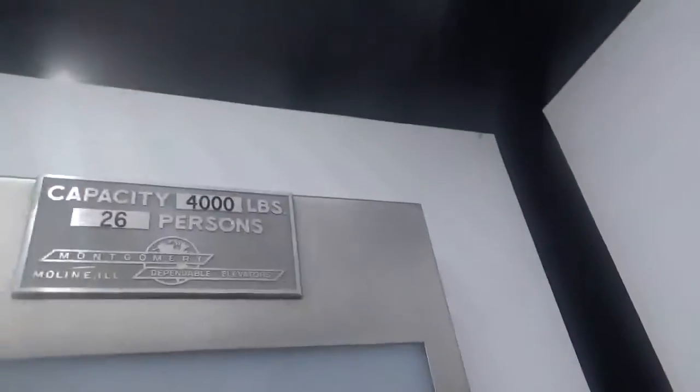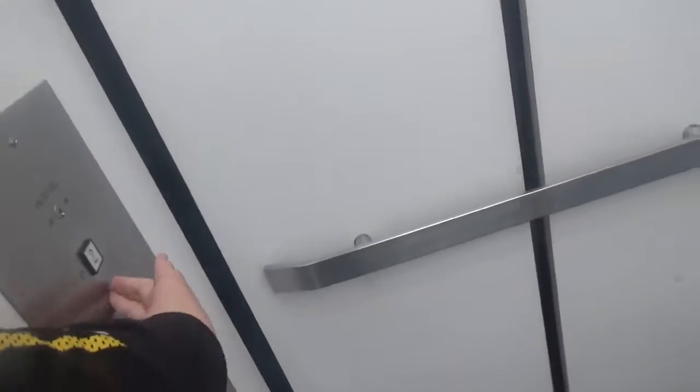Look at these buttons. Montgomery, 4,000 pound capacity or 26 people. Let's go look at the shaft. Don't close. Let's set this one down. There goes the hand. That's it.